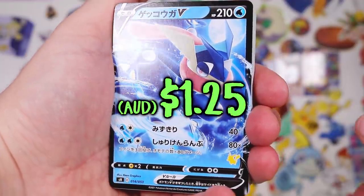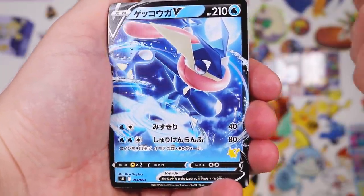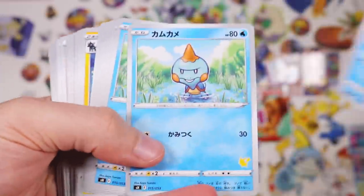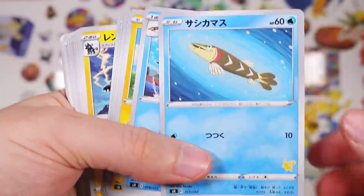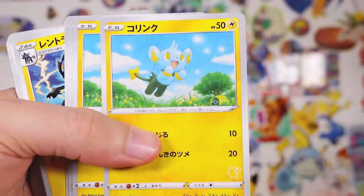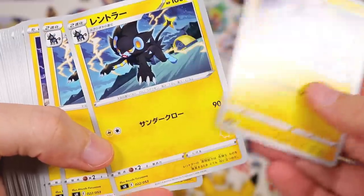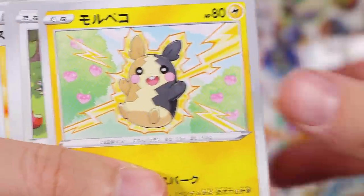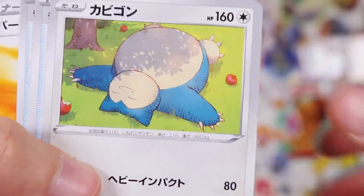Then we've got a Greninja. Man, I like that one way better. Those two. This is the deck. Then, Chewtle. Any other Pokemon here? We've got this fella. The Barraskewda line. Something like that. Shinx. Luxio. Luxray. We've got Zorua. This is actually all artwork I haven't seen before.